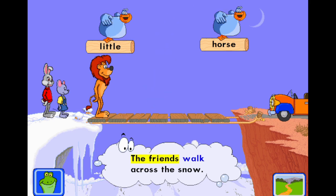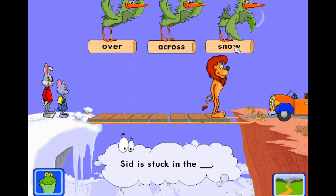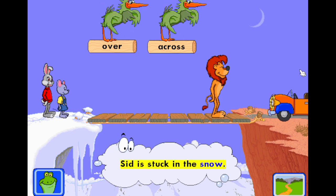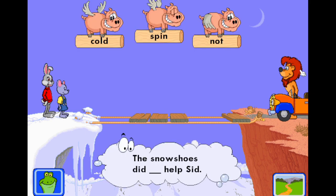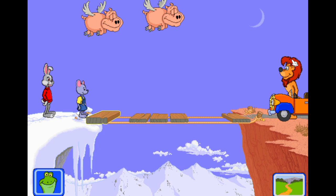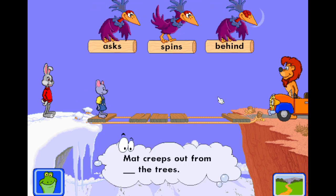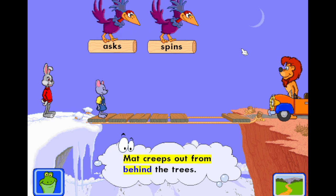Walk. The friends walk across the snow. Snow. Sid is stuck in the snow. Hey, how did that happen? Oh, no. We need to rebuild the bridge. Now it's your turn, Matt. Ready or not, here I come. Not. The snowshoes did not help Sid. Behind. Matt creeps out from behind the trees.